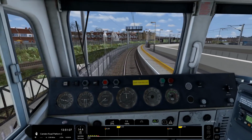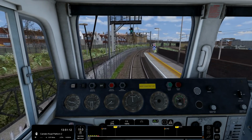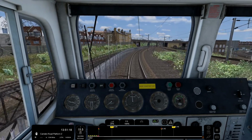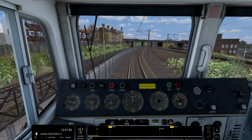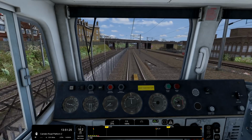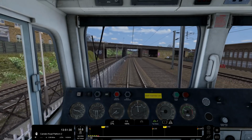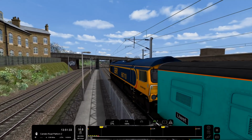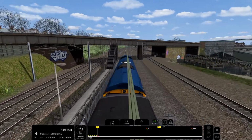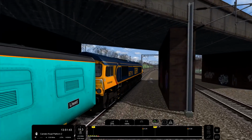I'm not that late. It just took me a few minutes to reset the brakes is all. Who cares? Who cares? Actually, we can go up to 20 now. Do it! Go, go, go, go, go! 5.6 miles to go until Camden Road. Come on, train. Let's get going. That's what I want to hear. There we go. It's 20 miles an hour. That'll do.